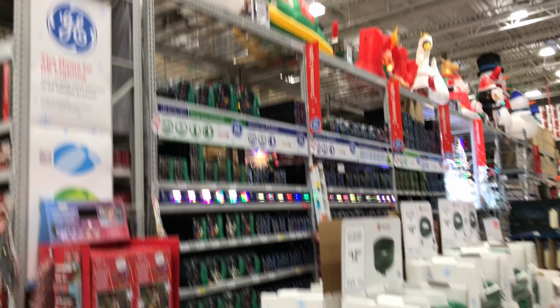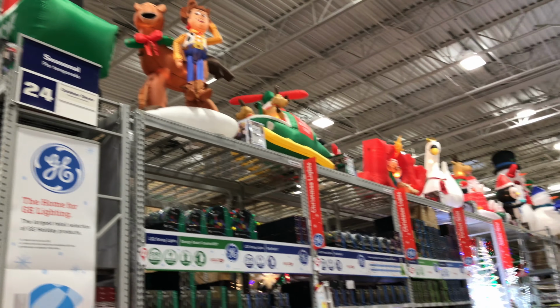We've got more indoor related stuff. Oh, there's the blow ups on top. Lights and there's other trinkets. I don't know what's up with the sloth, the holiday sloth. I've seen that like a couple of places.